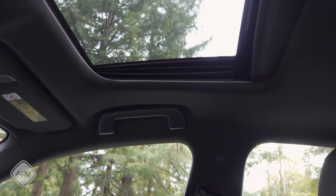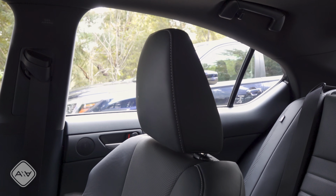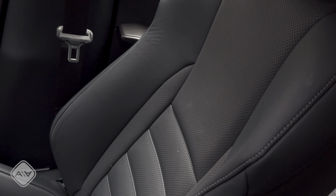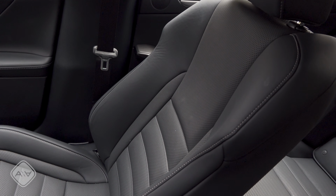We have a pretty standard sized moonroof, height adjustable shoulder belts for the driver and front passenger, height adjustable headrests as well. This vehicle has Lexus's imitation leather upholstery. In an interesting touch, the upholstery is bonded permanently to the foam seat structure, so you don't get the same kind of wrinkling over time that you can get with traditional leather upholstery.